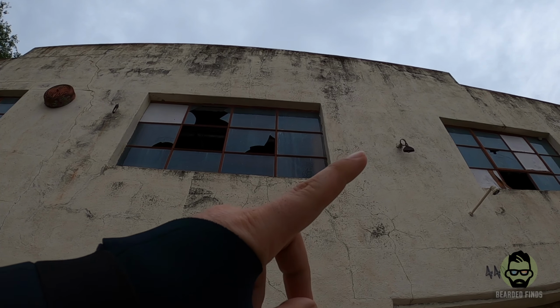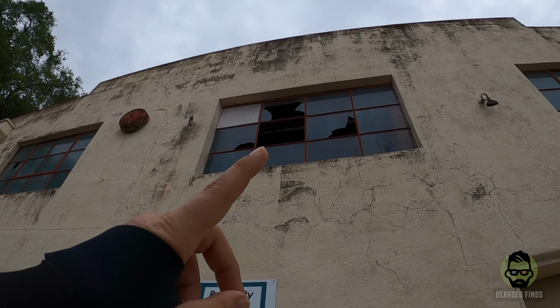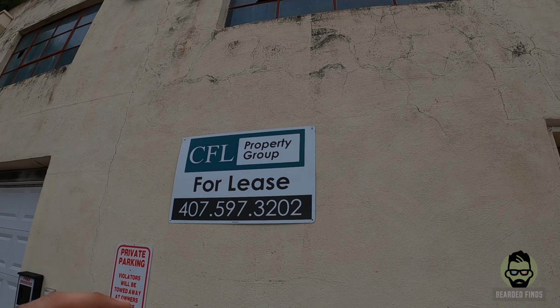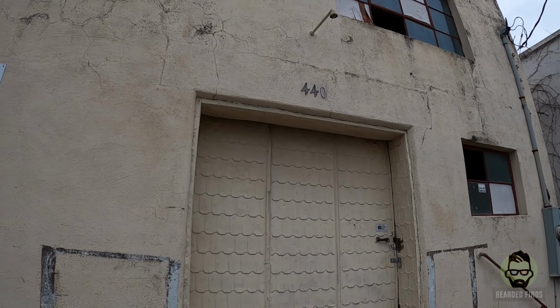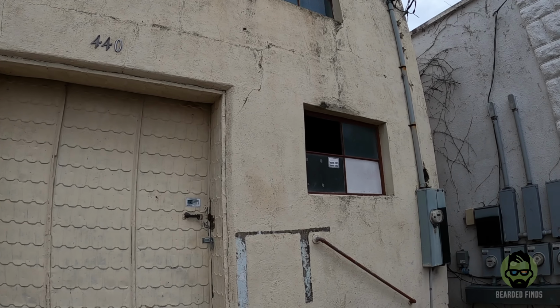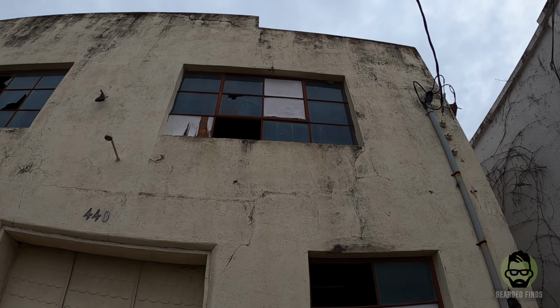Also up there on the top, you guys can see some attachments for where there used to be pulleys here. Very cool. Today this property is up for sale, lease I should say. Nobody currently uses this building. And as you can see, it's not in the greatest shape, but it is cool to see and think about.